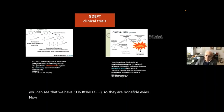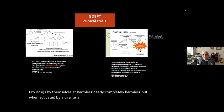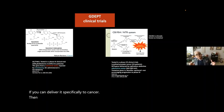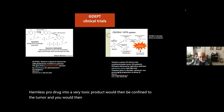Now, let me talk a little bit about prodrugs. Prodrugs by themselves are nearly completely harmless, but when activated by a viral or a bacterial enzyme, they become highly toxic. And if you can deliver the gene that encodes the activating enzyme specifically to cancer, then the capability to transform the harmless prodrug into a very toxic product would be confined to the tumor, and you would have a highly effective localized treatment without side effects.